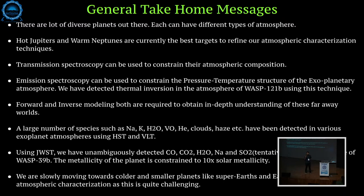So if you have bright targets, then you get a good SNR. That plays a very important role in choosing the targets. Scale height determines which planets are good, but is the star bright enough to give a good number of photons to do our measurement, transmission spectroscopy? So that matters. Thank you.